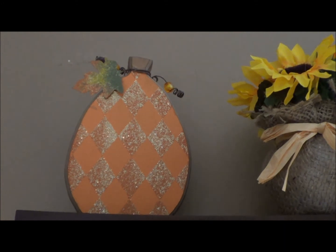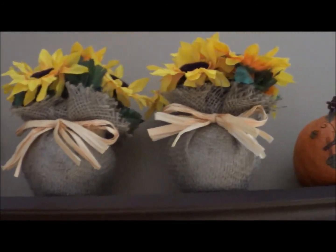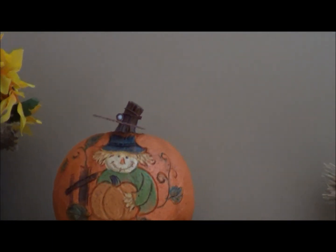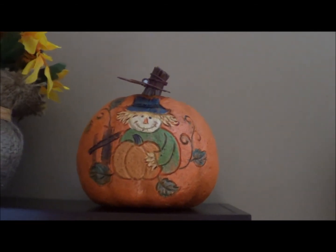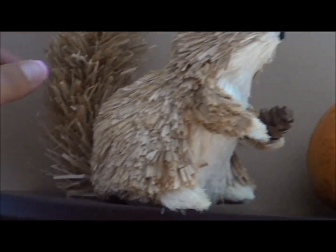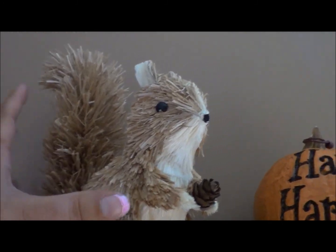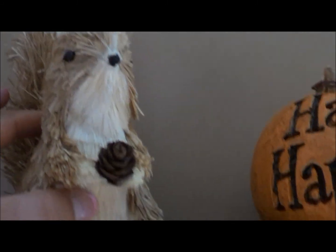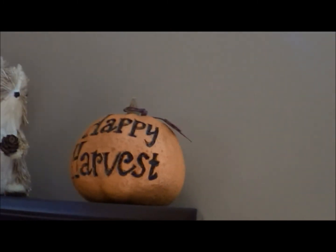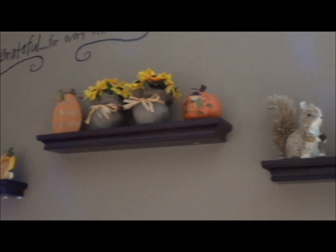And then this wooden pumpkin, that came from the Christmas Tree Shop too. And so did these sunflowers. There's two more like the one that was on the table that I just showed you. And this really cute pumpkin, actually, that came from the Christmas Tree Shop too. Then over here, I have this squirrel that I think is so cute. It's made out of like tree branch, you know? I just think he is so cute. He's holding an acorn. And that came from Joann Fabrics. And this pumpkin came from the Christmas Tree Shop. I really like this one too. So that's what's on those shelves.